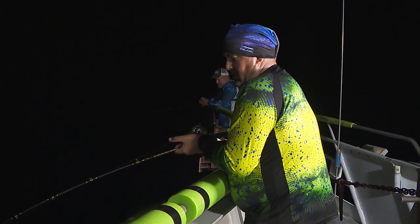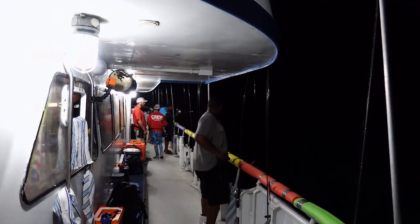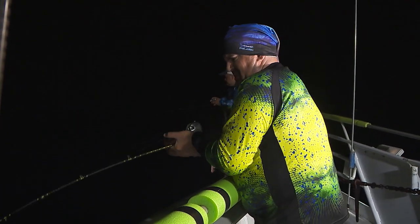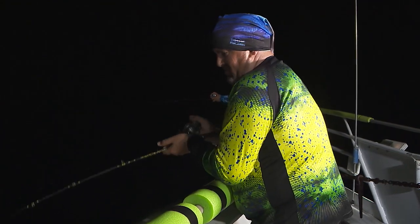Just sitting here grinding it out. More than half the boat's asleep right now. I don't know, I've lost count of what time it is. It's probably 2 or 3 in the morning. I bounced this jig off the bottom and something smacked it.